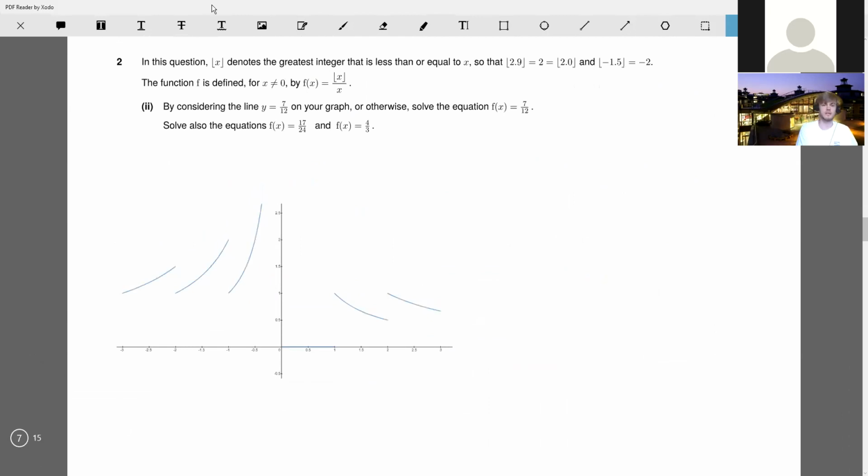So moving on to the next part of the question. By considering the line y equals 7 over 12 on your graph, or otherwise, solve the equation f(x) equals 7 over 12. I think I said 2, but I meant 12.